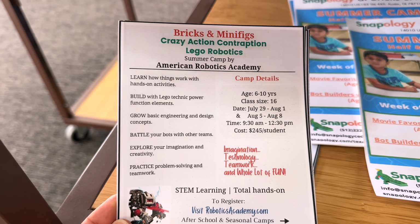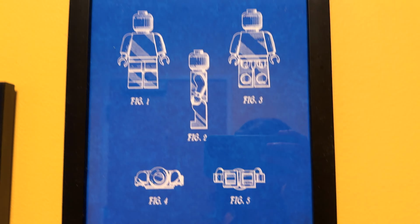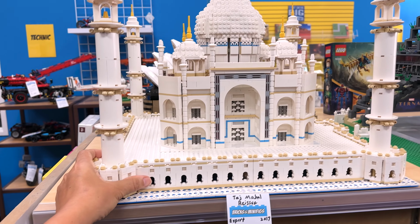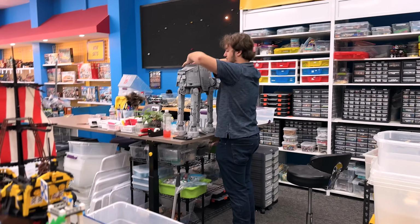That's amazing. I had to go to the bathroom. It's stuff to look at. Yes, I washed my hands before I did this. This place is awesome. Okay, I've never seen this built in person before, and that is amazing. It looks like somebody brought in an AT-AT too.